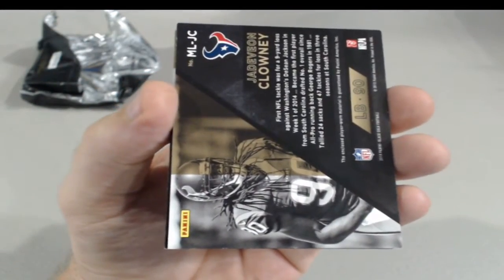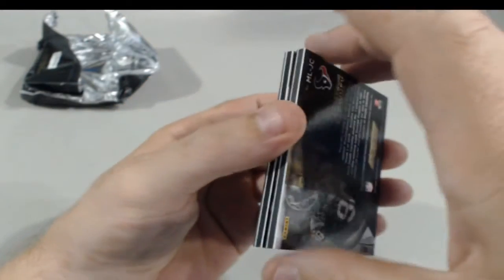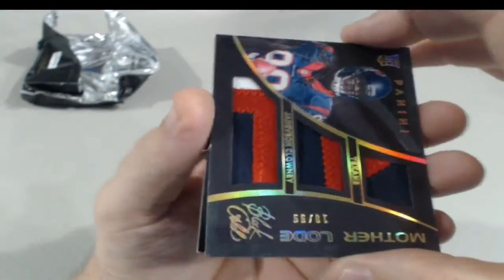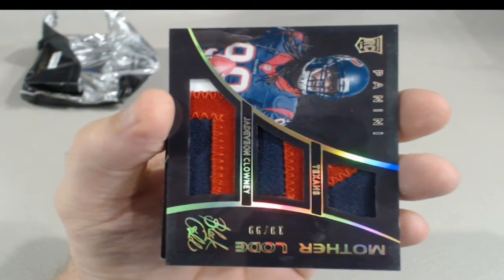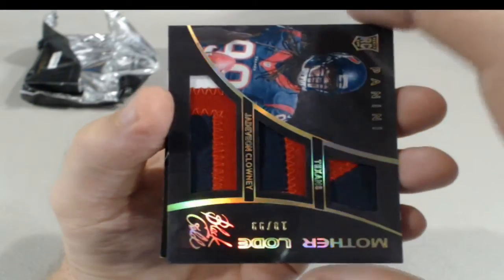Got a Jadeveon Clowney for the Texans. First pick of the draft, Bill Carso. To 99, beautiful motherlode triple patch. All at least two color pieces.